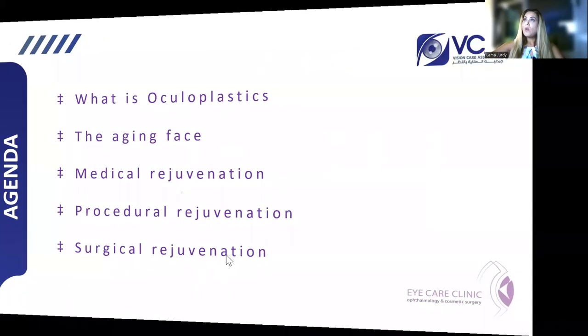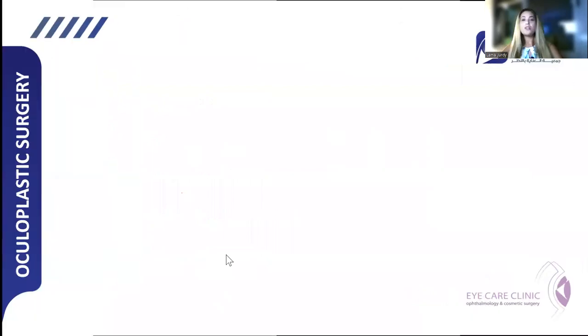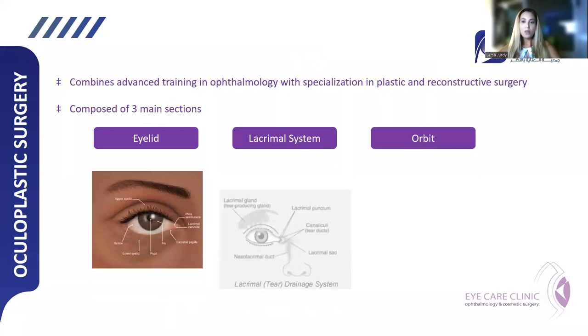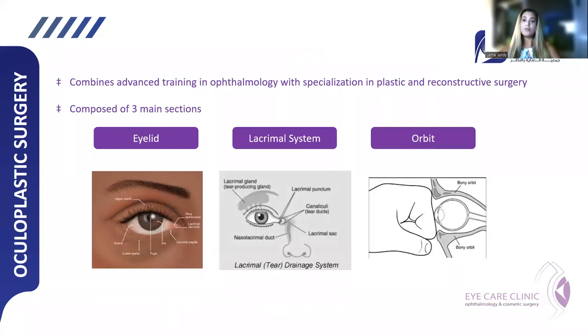So what is oculoplastic surgery? Oculoplastic surgery, basically, is a medical doctor who went through ophthalmology residency training. That means 4 years, following which we do an oculoplastic surgery fellowship, which can go anywhere from 1 up to 3 or 4 years. It's the surgeon who really decides how deep they want to go, because as you can see in this slide, it's much wider than you would imagine. It is composed of three main sections. First of all, the eyelid, and then the lacrimal system, and then the orbit.